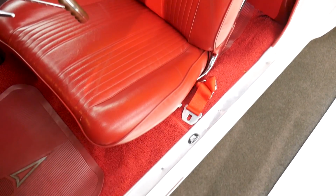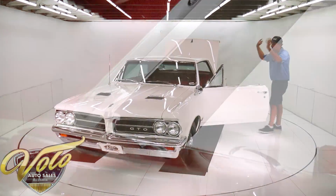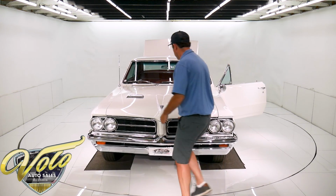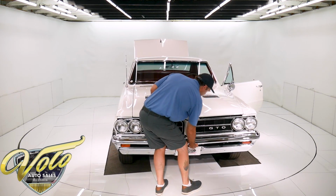Shuts like a new car. That red interior pops against the white. I love it. Versus a black interior. That red just brings it to life.